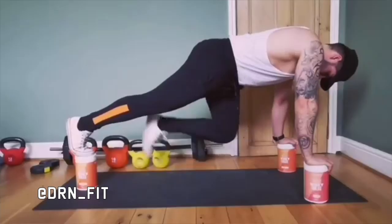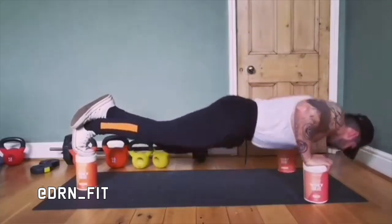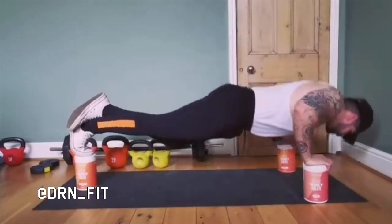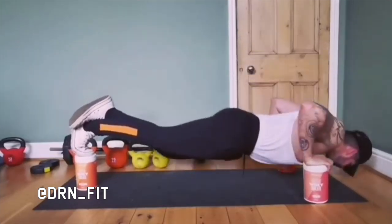And the winner of last week's competition is @drn_fit. Two feet balanced on one Clearway isolated tub, one hand on each, and down we go, down and up. And a nice little home gym setup in the background also for progression. Kettlebells on the back, make it harder, put the feet on the floor, make it a little bit easier. The progression, difficulty level, creativity was just really up there, but we just had so many entries. It was just difficult to choose.